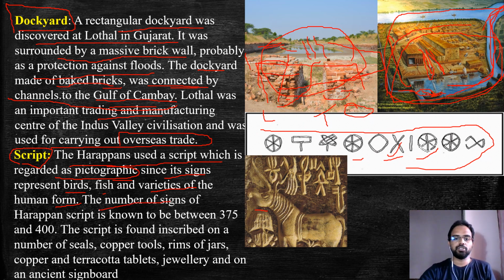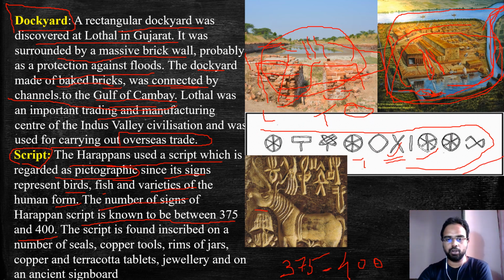The number of signs of the Harappan script is known to be between 375 and 400. So 375 to 400 such symbols were present. Like in modern day, if you take our English alphabet, how many do we have? 26. Like that, they had 375 to 400 symbols for their script.